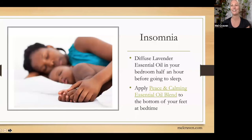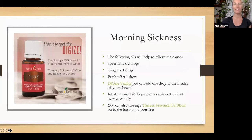It goes into your body system and starts to work on the different parts of you that need a little bit of support. So Peace and Calming is a lovely one that we talked about before, a lovely blend of different oils. And Digest, which I talked about before, is really amazing. So you can also just add it to the insides of your cheek. It tastes a bit strong, so you might want to have a glass of water ready to chase it with.